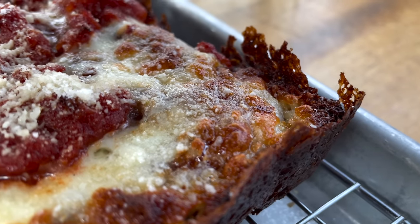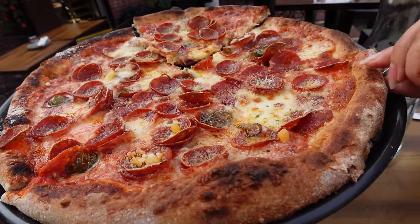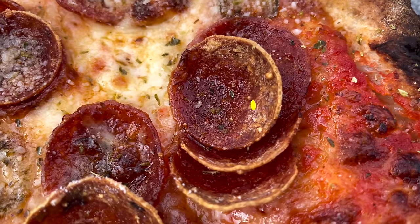Look at the edges! The round pie has a thin crust. This looks so exciting! Oh, it looks like a painting to me. There's so much texture on the pepperoni. First off, I'm not a pepperoni pizza person. I usually get a different kind of pizza, but this is really good. I love the pepperoni slices, those edges. Some of it is super crispy.